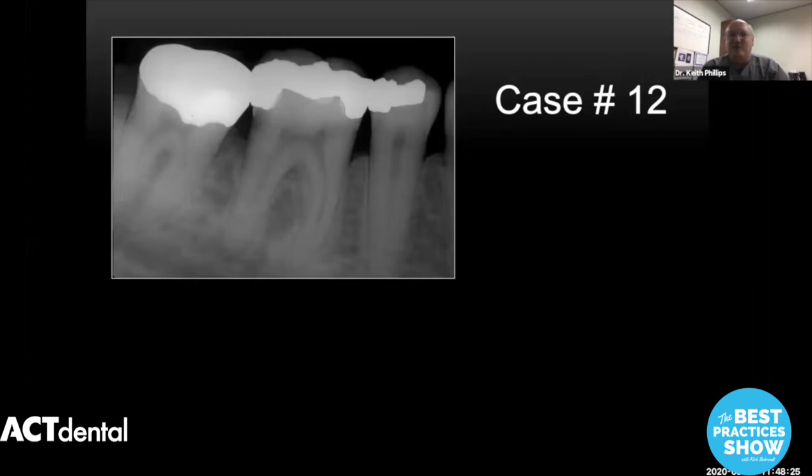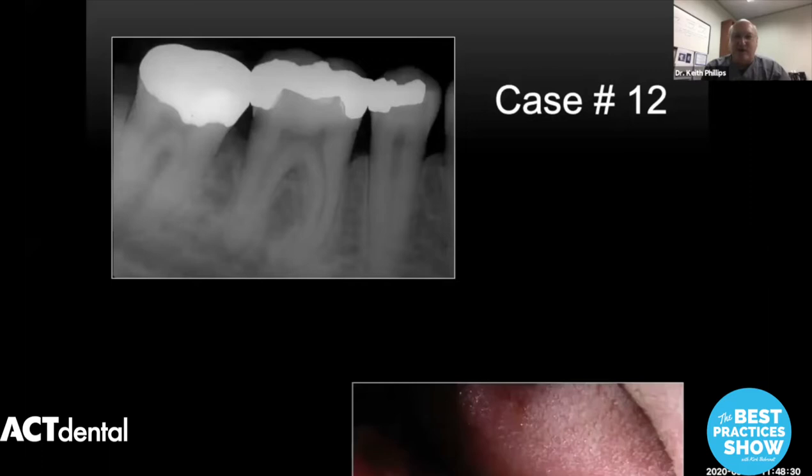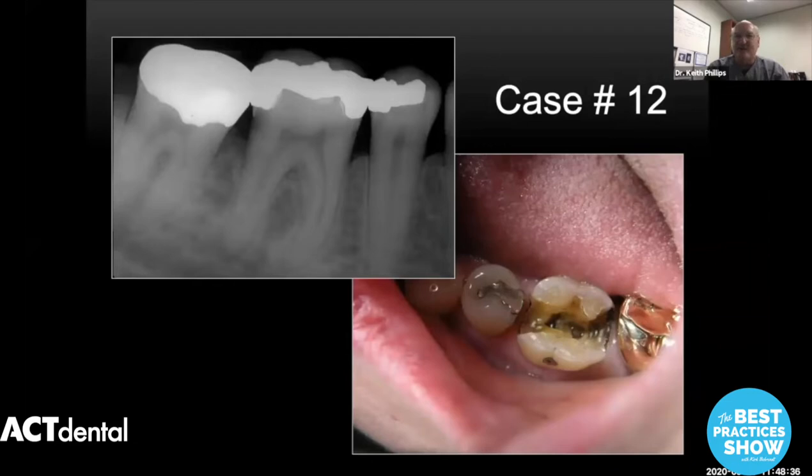But I felt fairly confident that if we just opened this up and got it to drain, she would be comfortable. She came back in the next morning, still profoundly numb and hurting just as much as the night before. I said, okay, we're going to clean this out and see what's going on down here. We opened it up, and there's a crack that runs mesial-distally all the way through the tooth, and a little bit of decay on the distal. Not a lot, but the crack's there.